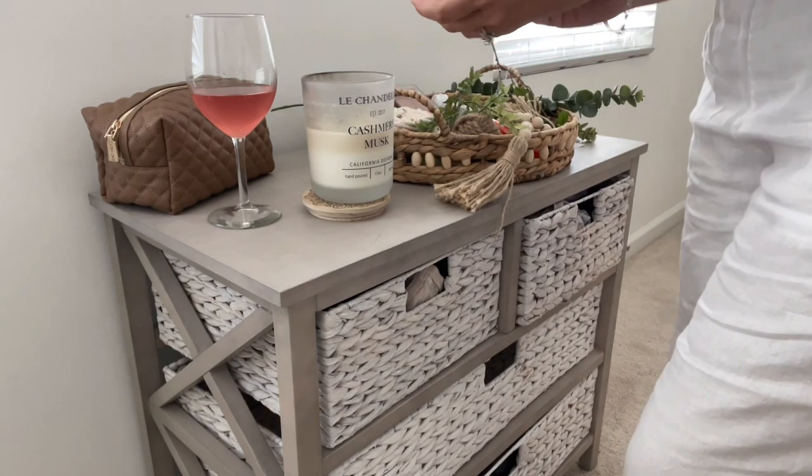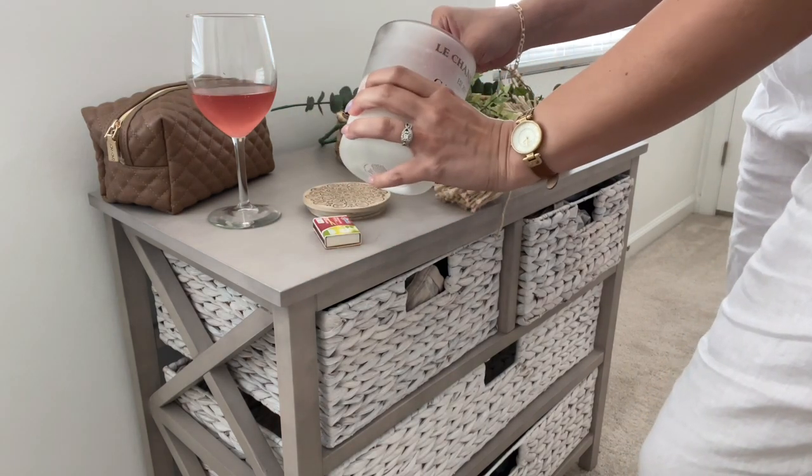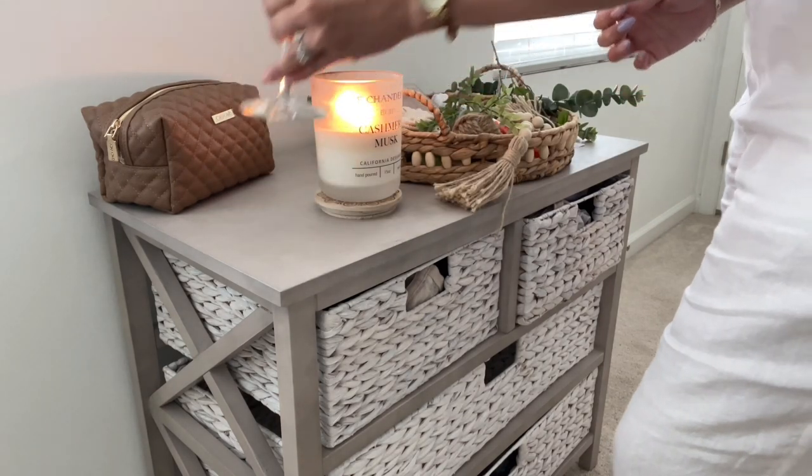If you have been waiting for closet declutter motivation, I am here for you, girl. But first, I'm gonna light a candle, put on some 80s music, kind of set the mood. And then, of course, I poured myself a nice little glass of kombucha. Cheers, and let's get started.